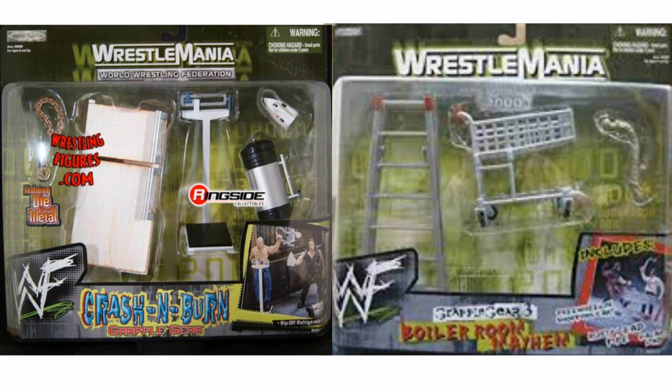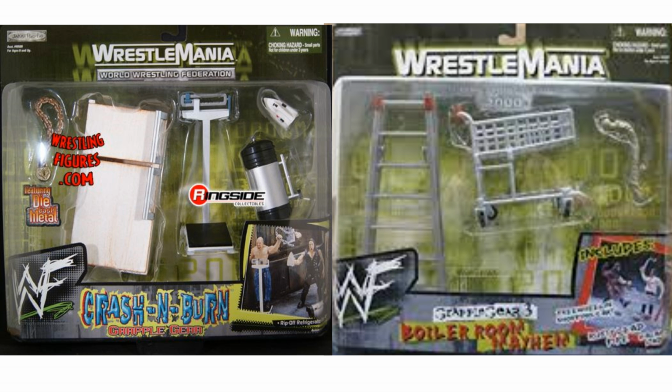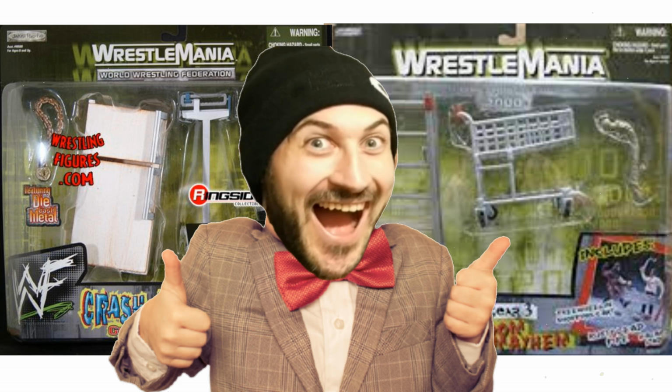They're weird. I've not seen Mattel make any accessory packs. They did kind of somewhat like the Create a Superstar line. I really feel like Mattel could do something along these lines, and I think they would sell. Like, I need a fridge.